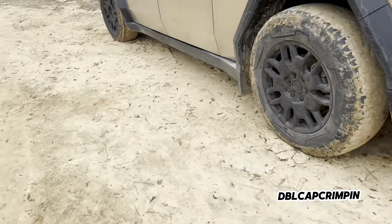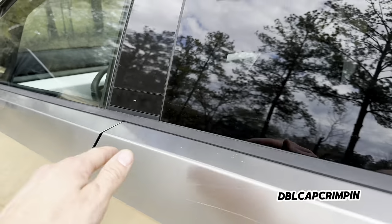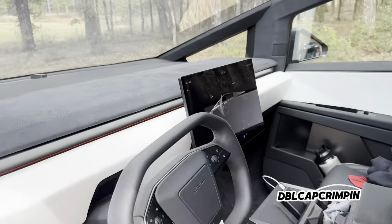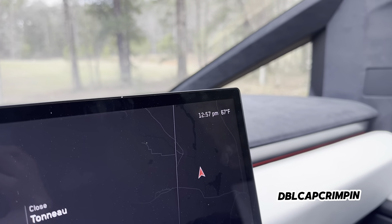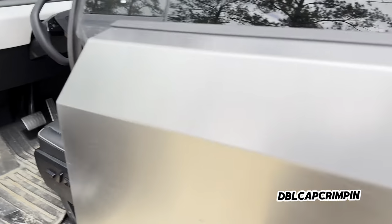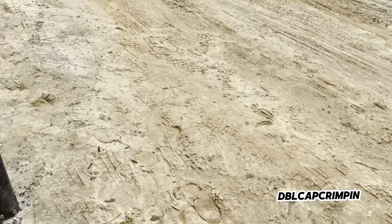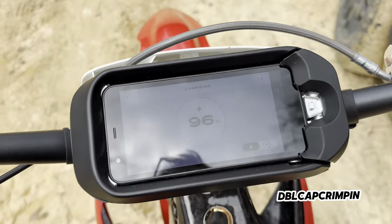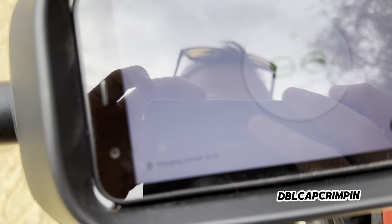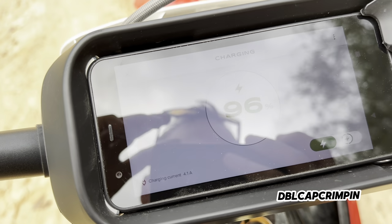All right, so all done cooking, unplugged. So we're done, 69%. It's 12:57. That's about 30 minutes of charging the Stark Varg. We were at 74%, 75, I believe. We are now up to 96%. We're charging at a rate, let's see, 4 amps at this point. So 96% on our 240.